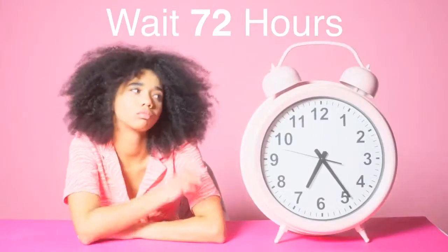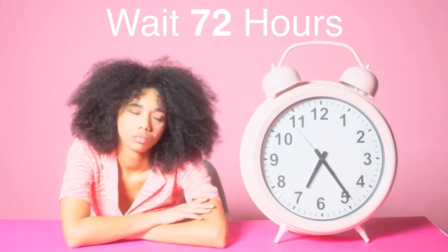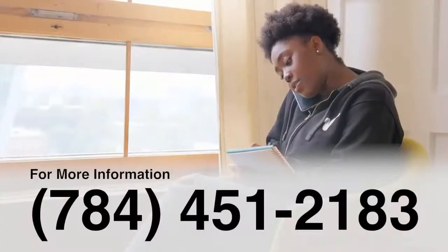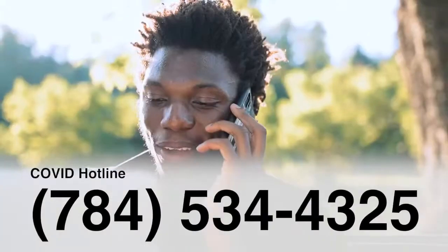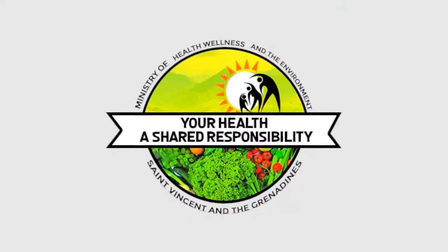Step 2. Be patient and allow for a maximum of 72 hours for the information to be forwarded to your email. Don't forget to check your spam or junk mail. For more information, call 784-451-2183 or the COVID-19 hotline, 784-534-4325. Your health, a shared responsibility.